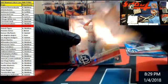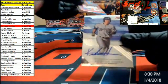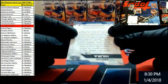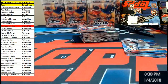Darvish, Renfro, Reyes, Correa, Hayora, going out to the Brewers. This is a Brewers break. Crazy. Brewers, Hayora. I like that kid. He was the first real nice auto I pulled out of draft this year. Gold.